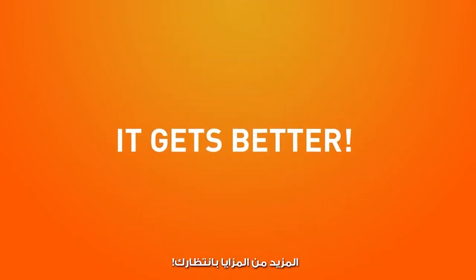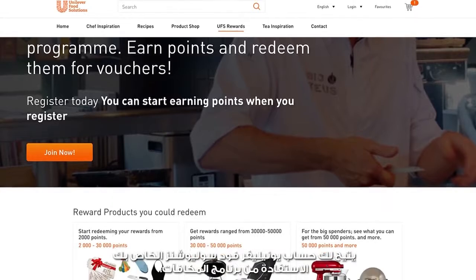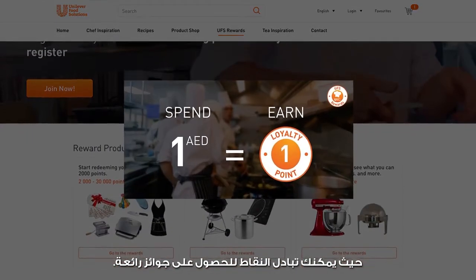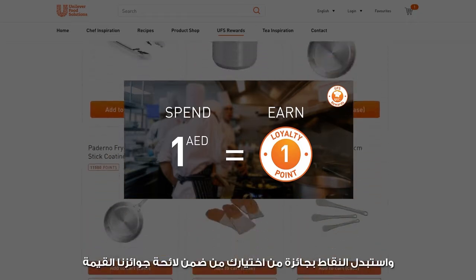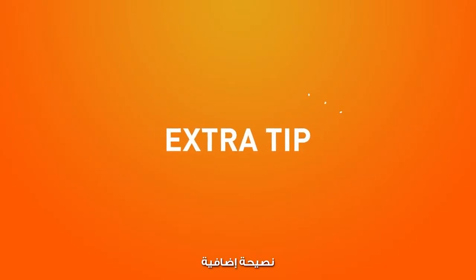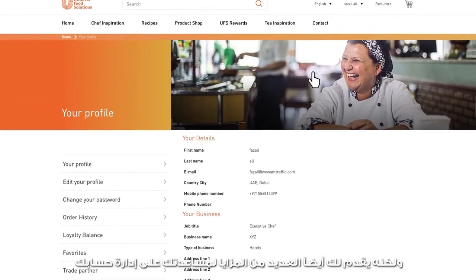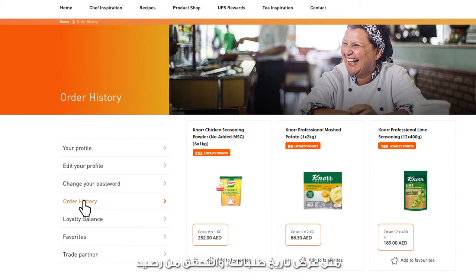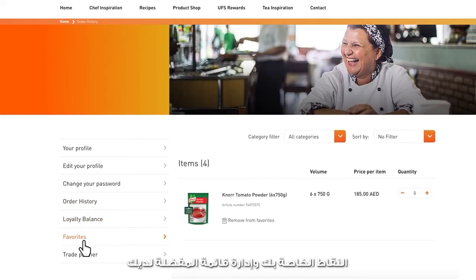It gets better. Your UFS account directly enrolls you in the UFS Rewards program, where you can exchange points for exciting prizes. Earn 1 point for every 1 dirham spent and redeem the prize of your choice from our exciting reward catalogue. Extra tip: creating an account not only gives you loyalty points, but it also offers great features to help you manage your account, such as viewing your order history, checking your points balance, and managing your favorites list.